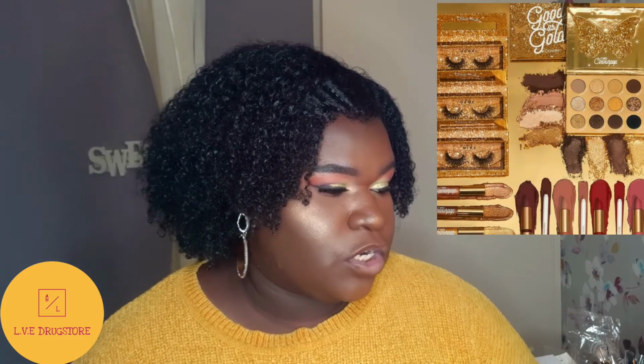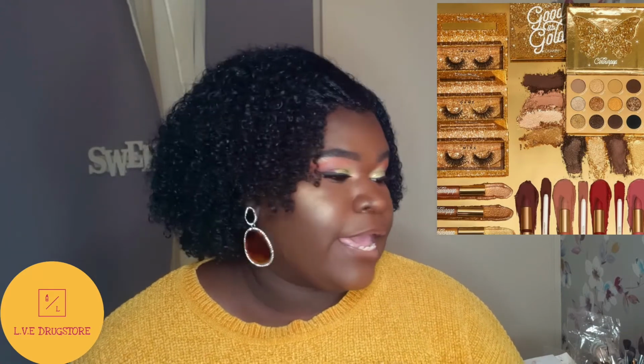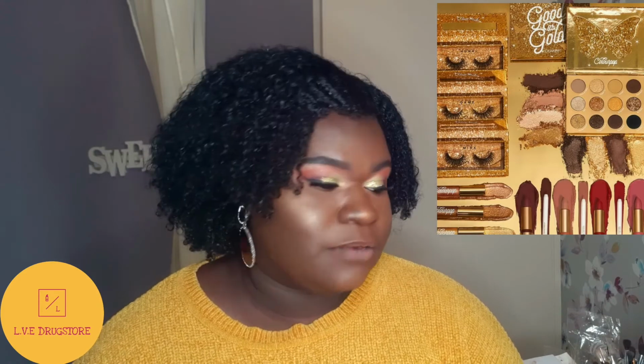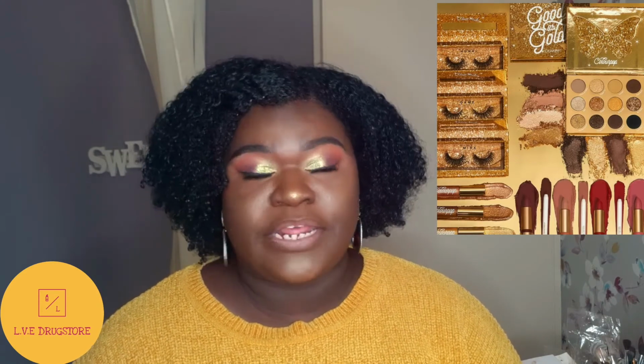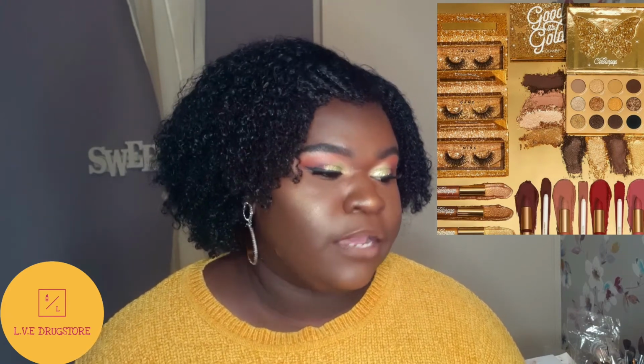The next release that came out this week was the Colourpop Good as Gold. Good as Gold has finally launched, which is their Christmas collection, their holiday collection. And as I said last week, it's a beautiful palette. The packaging is absolutely stunning. The lipsticks, I think, are really pretty. I like the liquid liners. The gold liquid liners are really pretty, but the eyeshadow palette itself for me is too neutral.